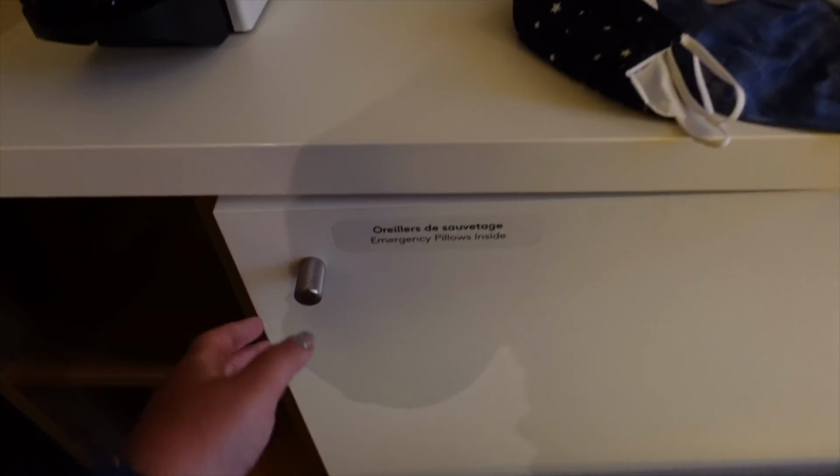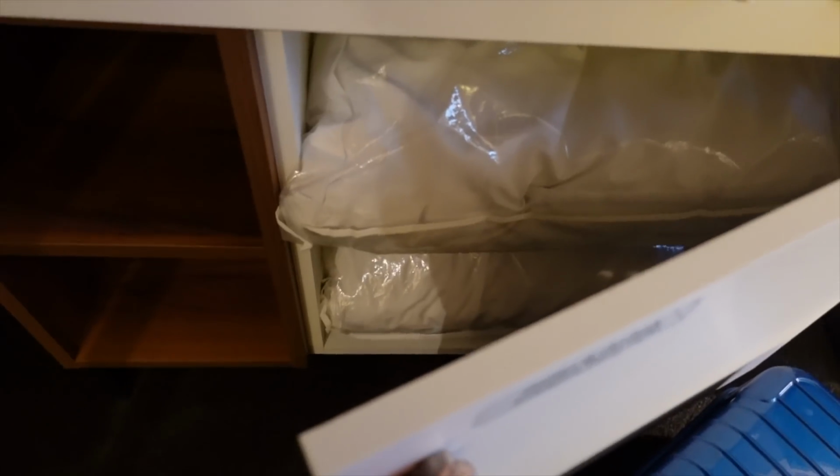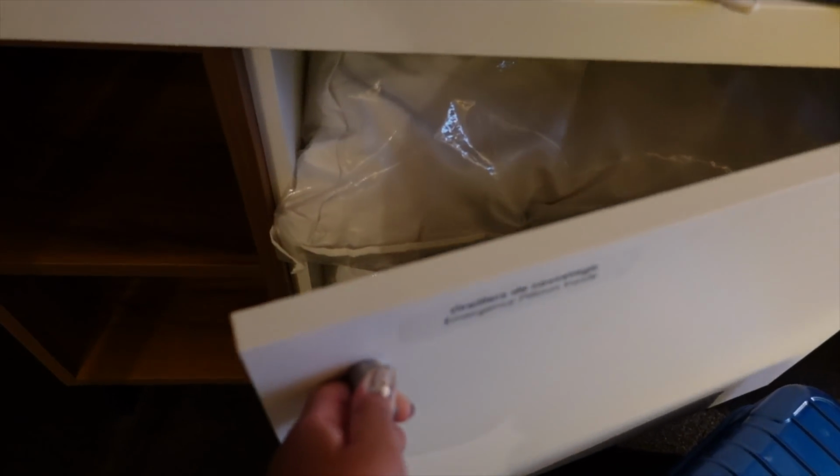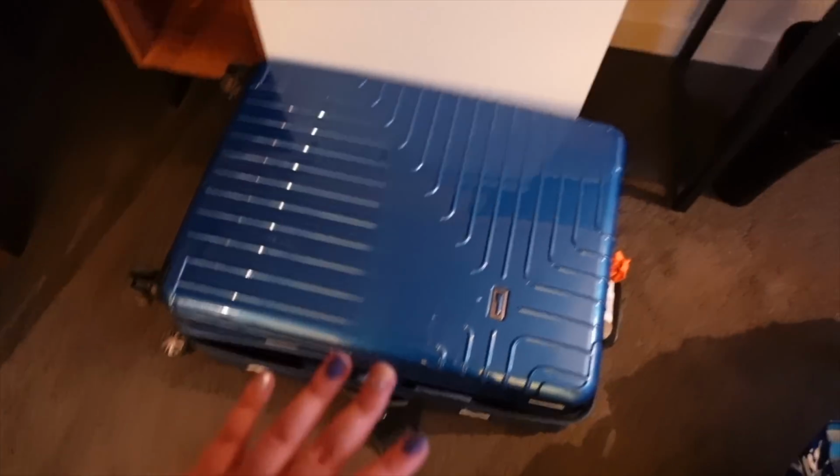Oh, I wonder what this is. Oh my god, I've not even looked into this. It says emergency pillows. Okay, well that's lovely to know. I mean, they already give you enough pillows for the bed. I've got like 3 pillows already, so I don't need these, but it's good to know that you have that. You also have some storage area here. This is my suitcase, a big suitcase, so sorry about that.